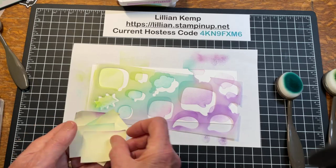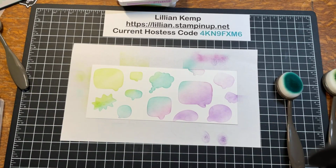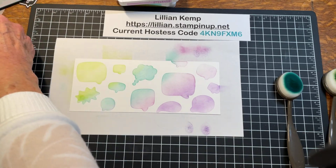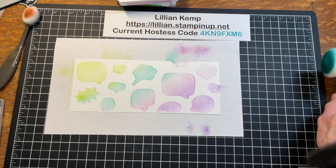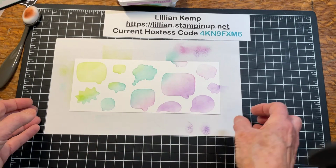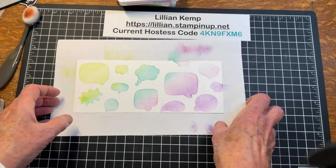When you remove it, you have that design all done for you, just like that. Oh, I love that look. There we go. I'm going to get these out of the way. Now let's talk about the card that we're making.